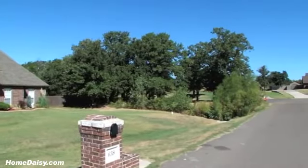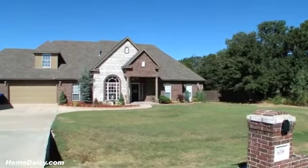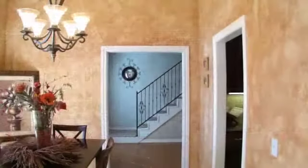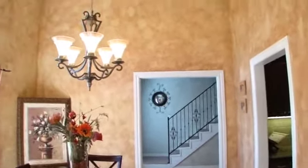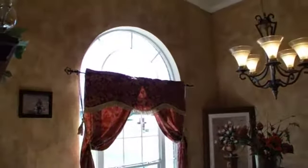Located in the Cedar Ridge addition in the city of Choctaw, this 4-bedroom, 2-bath home sits on a beautiful 1-acre lot. The formal dining room has tall ceilings with a beautiful French window.